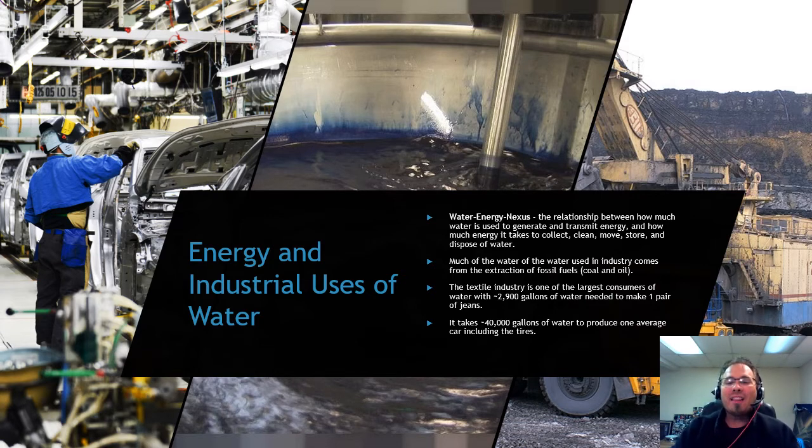And about 40,000 gallons of water to produce the average car, including the tires that are on there. Think about that. One car, 40,000 gallons. And how many cars do they make? I mean, they're rolling off the assembly line constantly. That's mind-boggling how much water that is.